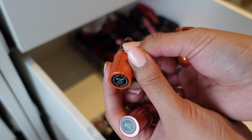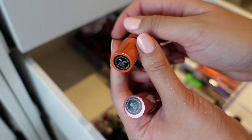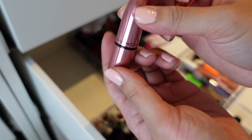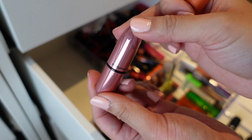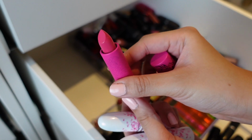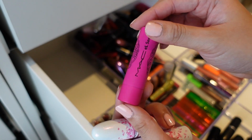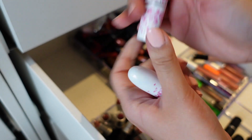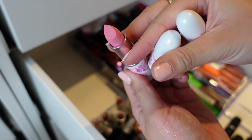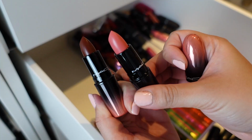This one is called Half Calf, I guess. I think what they're trying to say is half caffeinated. I don't know what's going on here. And this is the OG Twig MAC lipstick. If you're looking for a really bold pink lipstick, this is called Declaring Love, so cute. And the packaging is pretty unique as well. This is from the Cherry Blossom Makeup Collection, so cute. But these lipsticks are unfortunately out of date. Going to keep these two.